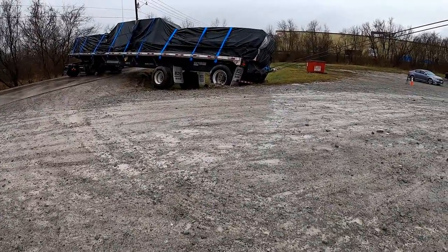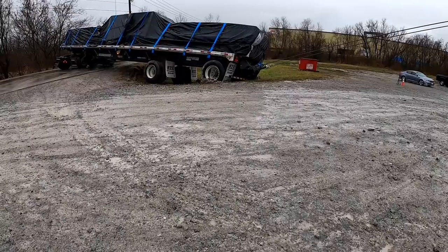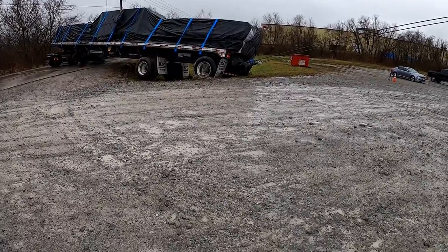Can you start coming around with the truck or not? The trailer, the front tandems are hanging in the air. Okay.